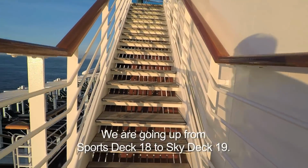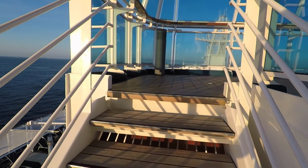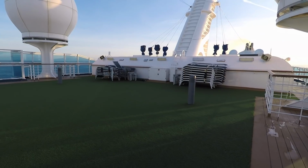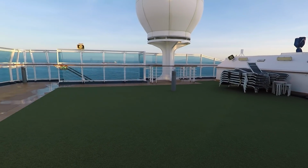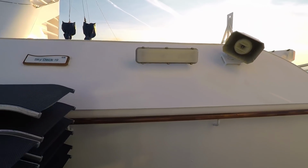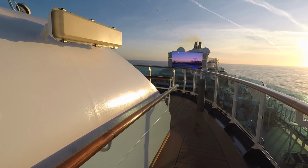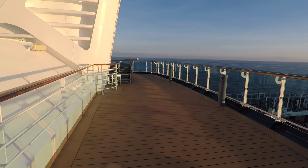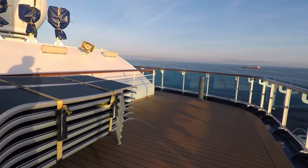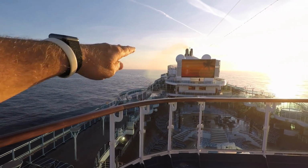We're going to go up these stairs to 19. And 19 is the top. Grassy area. This has a name though. Princess Greens has been called on other ships. Oh no, we're up in the front, aren't we? So they have lounge chairs they're going to lay out here. I really like the sun. That's all there is here. Although, if you look across, there's more aft.